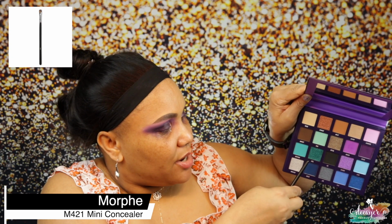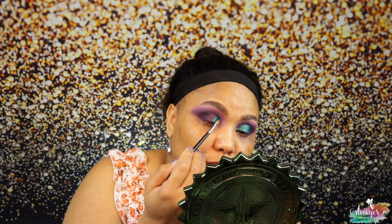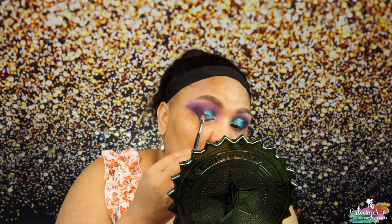Okay. Now I'm gonna take an M421 from Morphe and I'm gonna go into this shade right here called Spell, and we're gonna put this in the corner. Ooh, this is pretty. Wow, this shade is so pretty. There's no way that previous palette of theirs that I tried, like I know they're not the same formula. Make sure these are nicely blended.